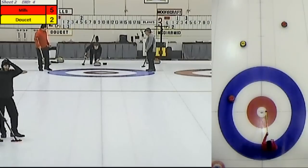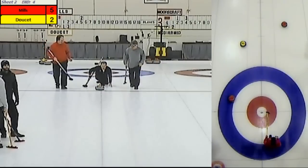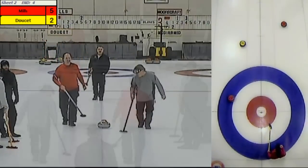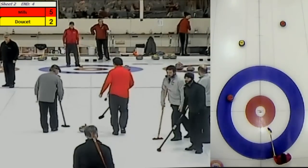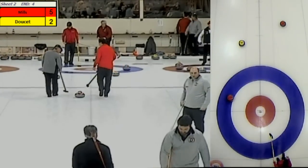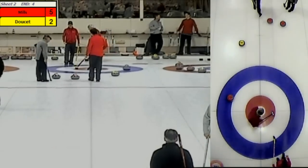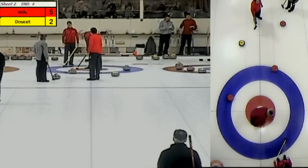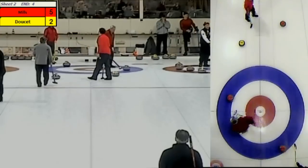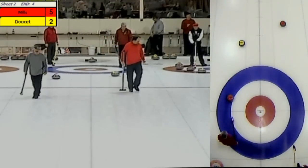So Jeff's going to try to draw behind his cover guard again. Weight looks a little better. I don't know if it's still good enough. It's still heavy, but oh man, not as heavy, but still too heavy. And it just slides out the back of the house. When the opposing skip doesn't even bother, it's too heavy.